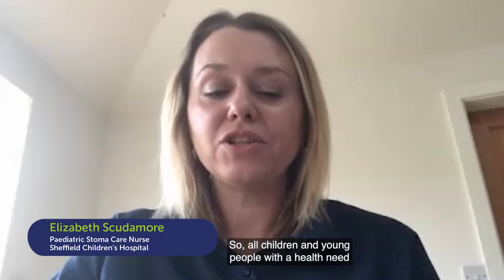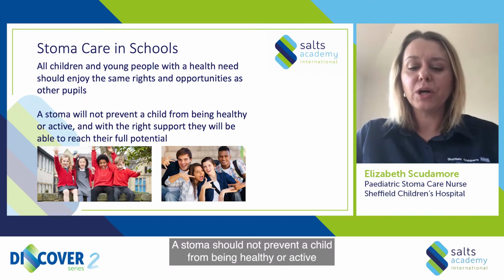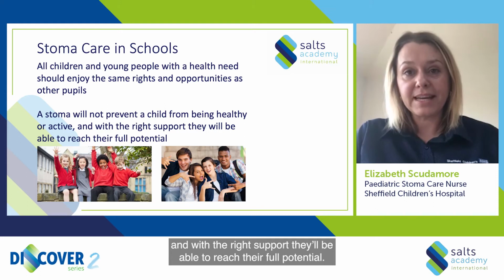So all children and young people with a health need should be able to enjoy the same rights and opportunities as other pupils in school. A stoma should not prevent a child from being healthy or active, and with the right support, they'll be able to reach their full potential.